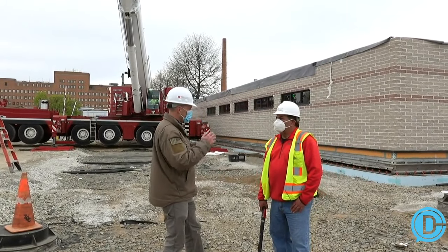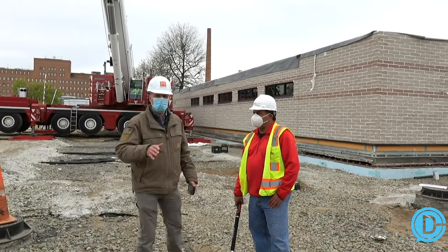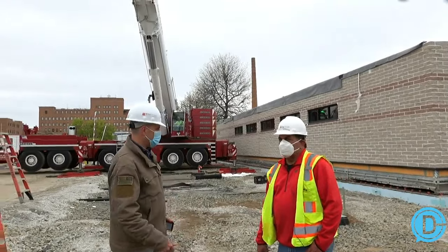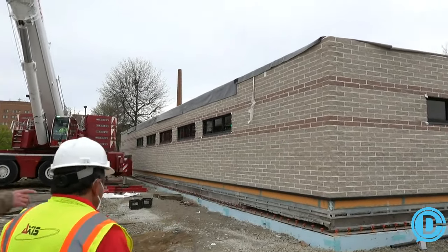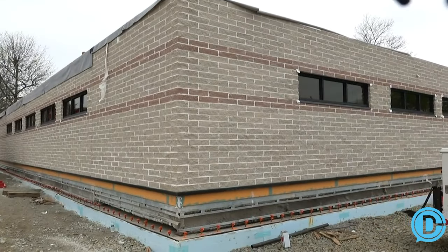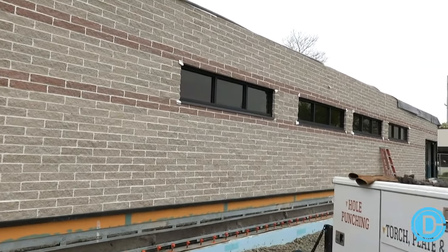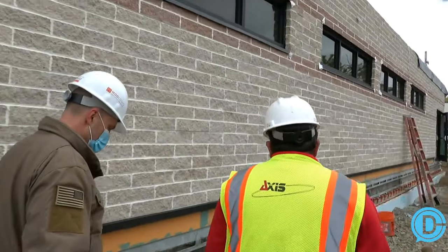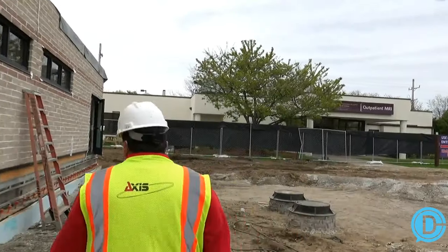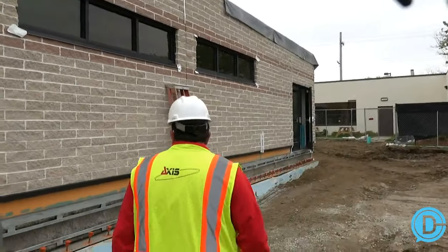Why don't we go inside and see what's going on? David, you want to just follow us from the side? We'll go down through here. We'll finish up the brick ledge, some insulation, and waterproofing, and get this done in the next week or so.